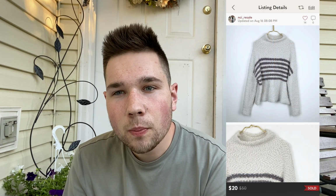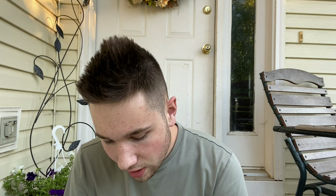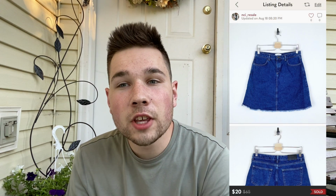Then I sold a Love Stitch fuzzy mock neck sweater, and I sold that for $20. I then sold a pair of Madewell little crisscross leather flats. These had some condition issues, and so I let them go for $16. I did not notice them when I bought them. I think I paid $5 or $6 for them, so I still made money, but I was just kind of like, Nick, what the heck? The next thing I sold was a denim distressed raw hem skirt that sold for $20.